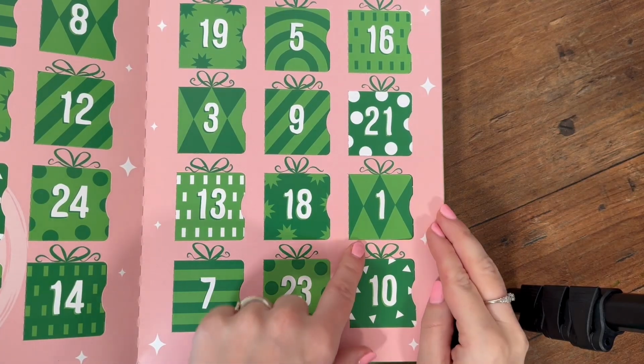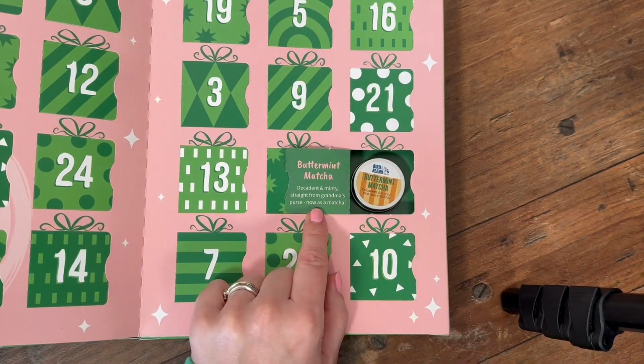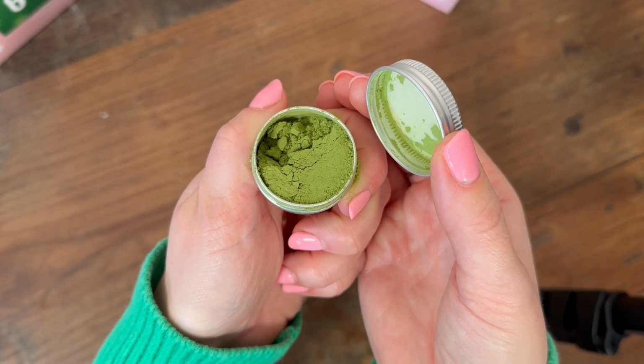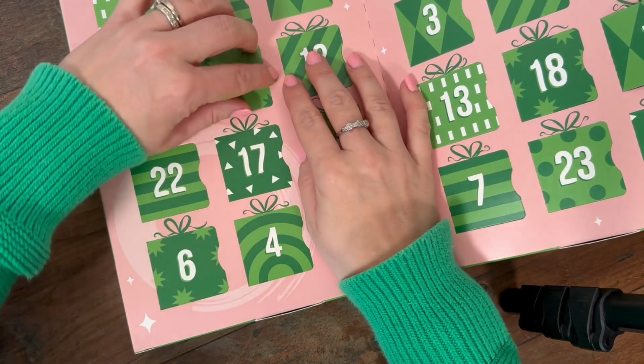Day number 1. Buttermint matcha, decadent and minty straight from Grandma's purse, now as a matcha. This has got Japanese matcha green tea, natural flavouring granules and peppermint, and it smells like peppermint. Day number 2.